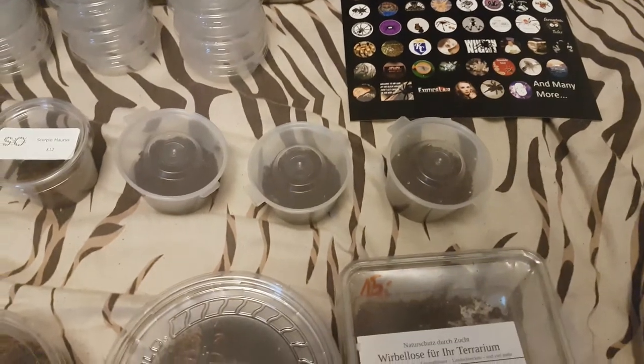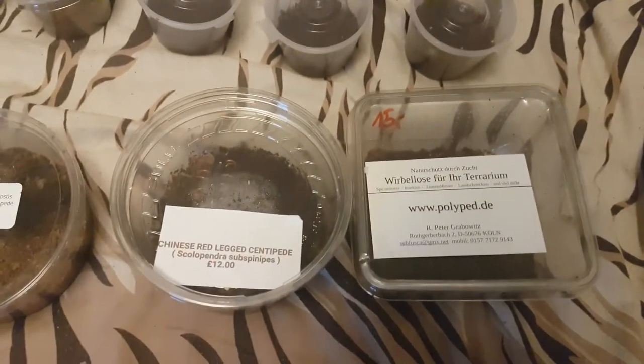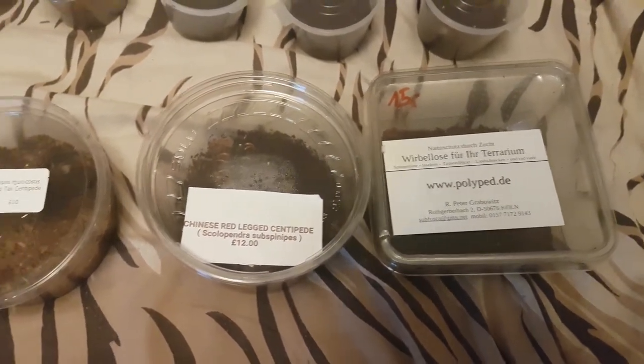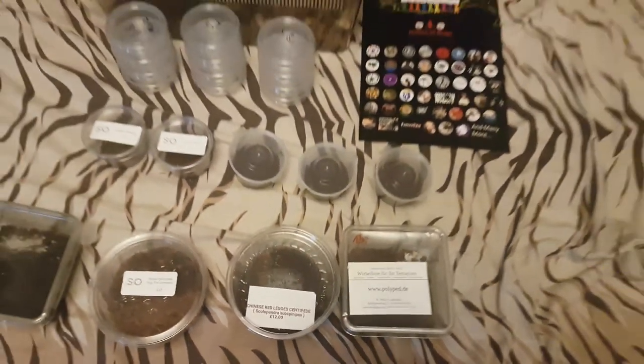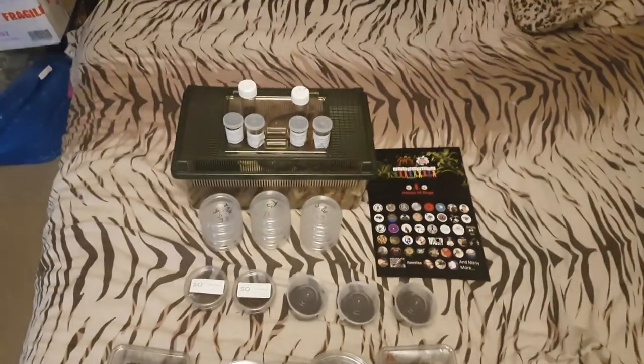We'll get some much better close-ups and shots when I do the rehousing and such, and I'll try not to get bitten by stuff, because that will always put a downer on everyone's day. Apart from you guys, that is.